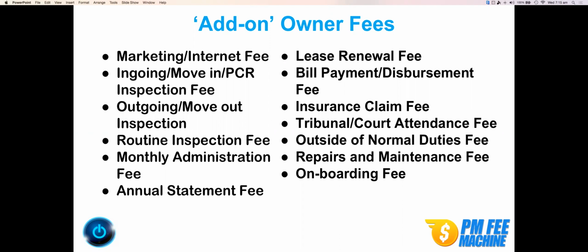Repairs and maintenance fee, oh my goodness. Typically in Australia, when I say to agents you could be charging a repairs and maintenance fee, they're all ready to hang me. But the agents that I know who are charging a repairs and maintenance fee when all their competitors aren't have never, ever had a problem with that. So these are all fees that can be charged very, very easily.